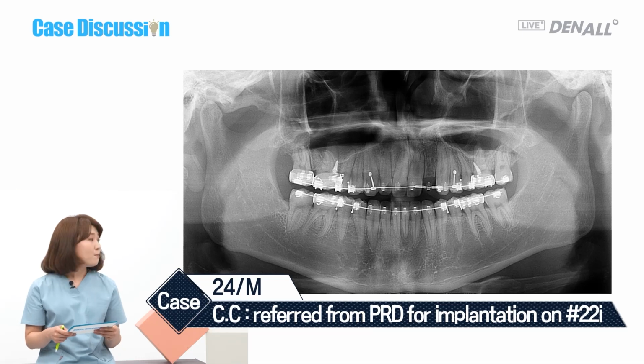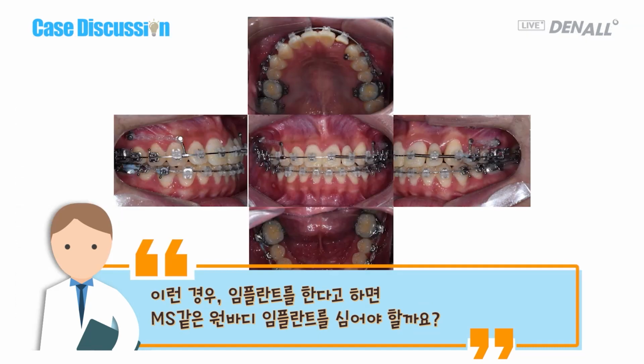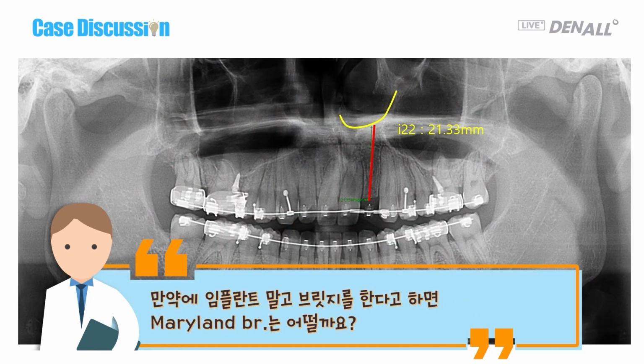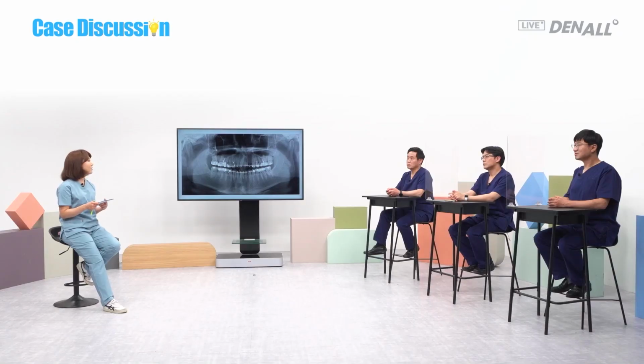The patient is a 24-year-old male. He is referred to us to place an implant at number 22. There is not enough space to place an implant at 22. Do I need to place a one-body implant like MS, or the smallest diameter implant? The alveolar bone is very narrow, so do I need to do GBR? If a bridge is to be done instead of an implant, what about a Maryland bridge? If the tooth axis is very closely located, do I need to ask the orthodontist to change the axis, even though it takes some time? The alveolar bone height and width are deficient.